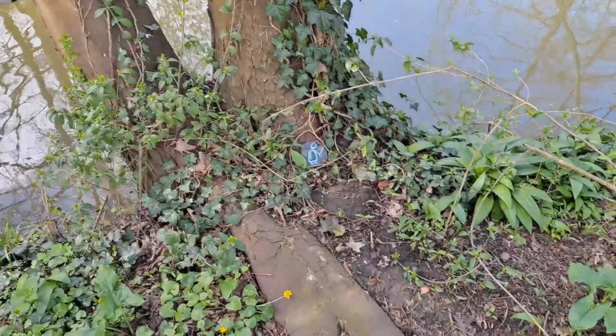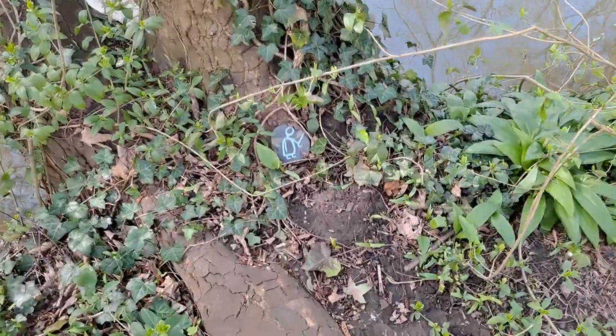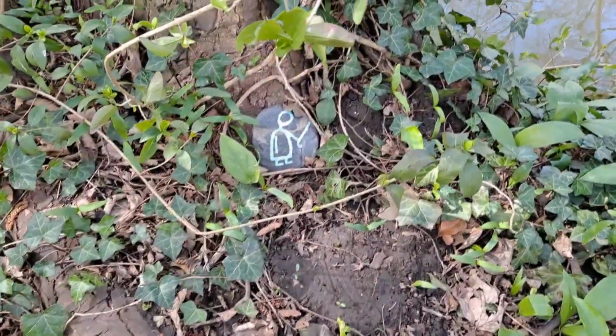And I still have one of my Grandad rocks in the back of the car, so I've just left it here.